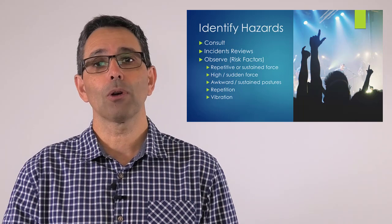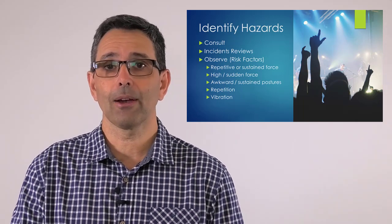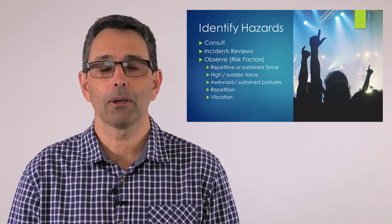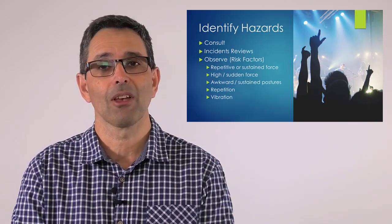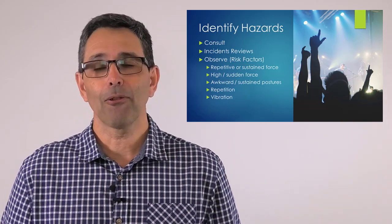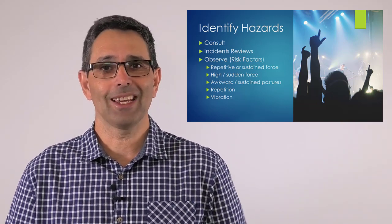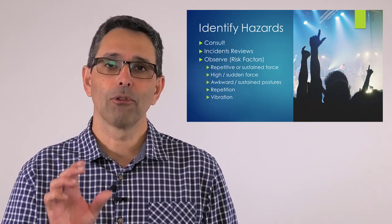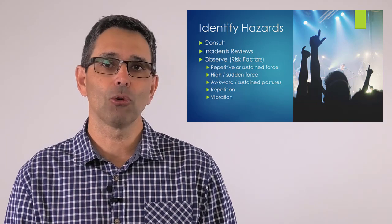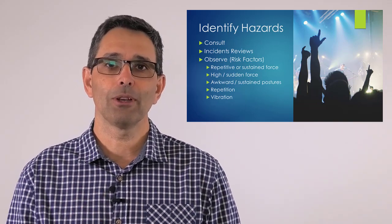We should also have a look at our incidents. They're going to give us heaps of information about the types of tasks people are reporting as being problematic, the types of tasks which have caused injuries in the past. So we're looking at that. And finally, and really importantly, we just need to get out there and have a look around and observe people in their workplaces. And here what we're going to be doing is looking for specific risk factors.